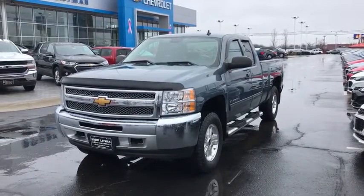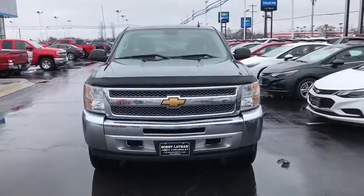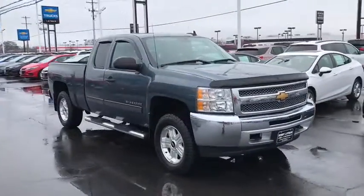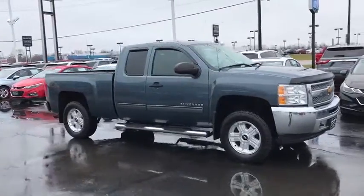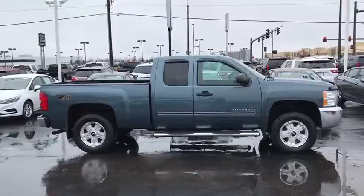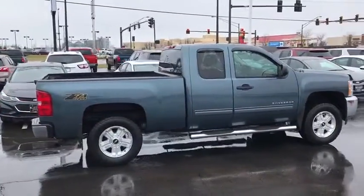2013 Chevrolet Silverado 1500. The Chevy Silverado 1500 is the perfect combination of functionality, reliability, and technology. The impressive interior is simply another reason that the Chevy Silverado is a top choice among truck buyers. This vehicle has less than 75,000 miles.